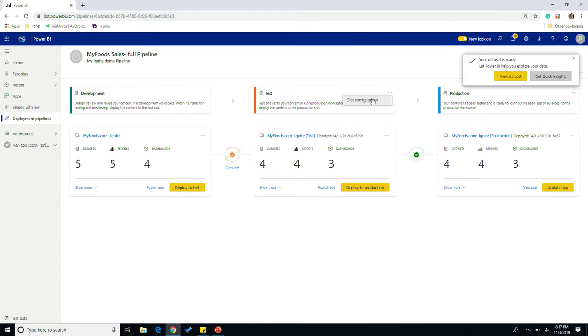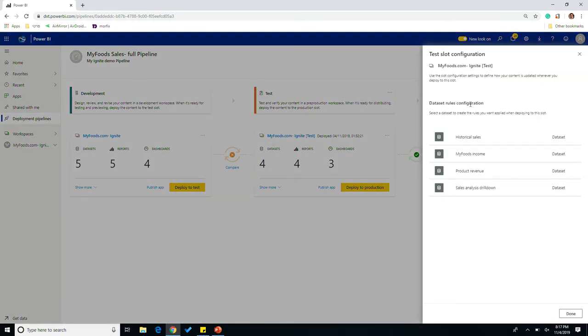So I can go here to slot configuration, and here I can define dataset rules. Dataset rules allow me to configure, for specific parameters and data sources in a dataset, the configuration that I want to keep persistent, either for test or for production, so that when I'm deploying content, I will still keep those values intact and the same, so that I can deploy again and again while keeping the settings all the same. Let's see how it works.